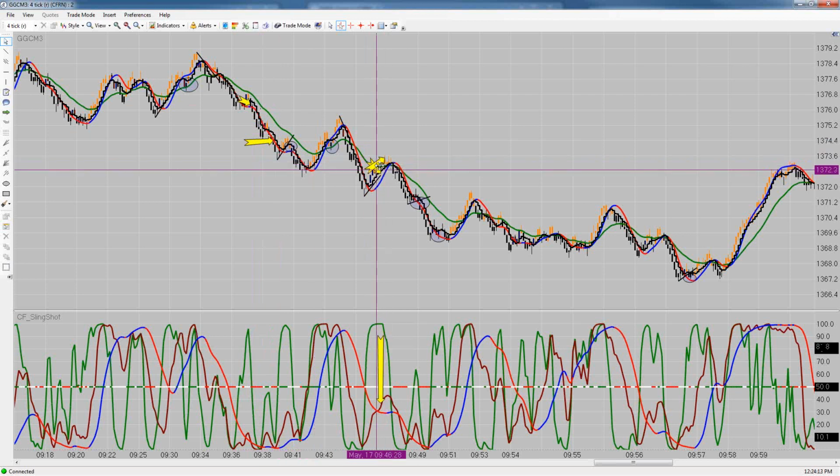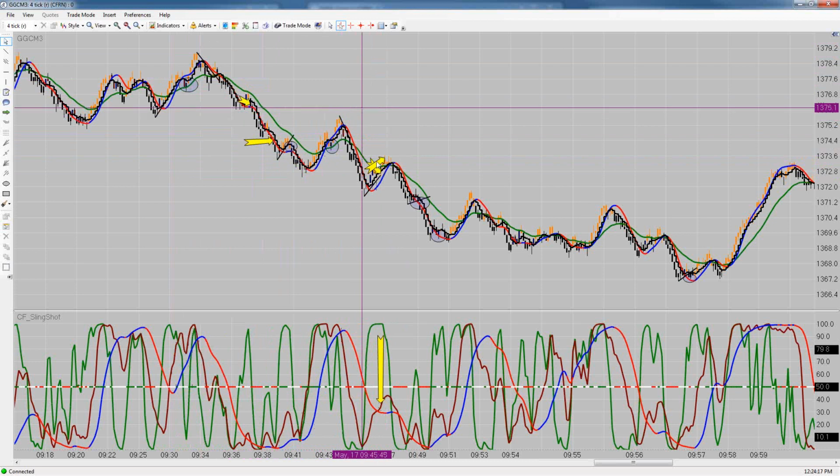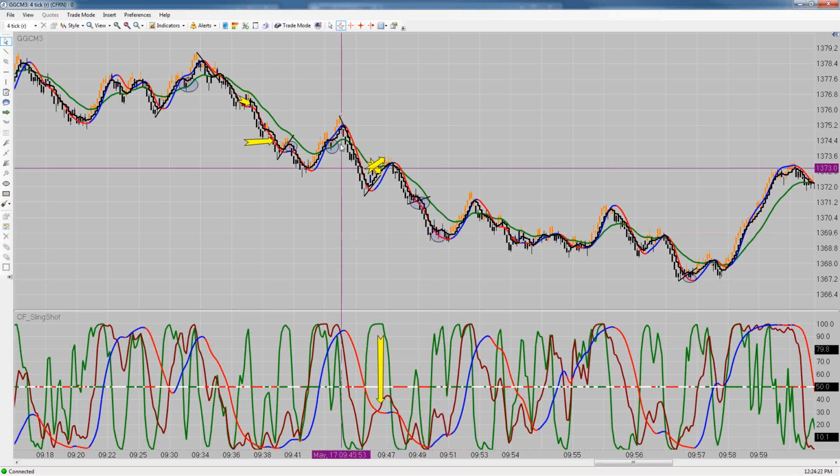We promptly lost our second trade and gave 8 ticks back. We did miss a trade here, and we missed a trade here, and we missed a trade there, and there, and there. This is the only one. I think we would have gotten a break even on this one. But these other ones were nice winning trades, and we missed all of them.